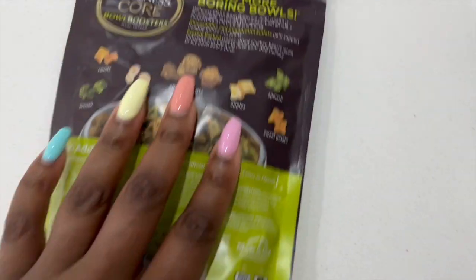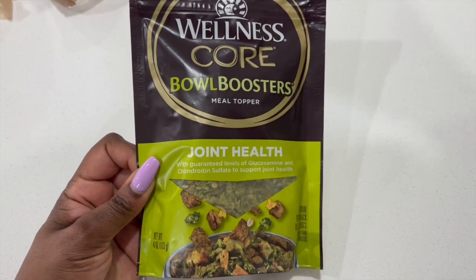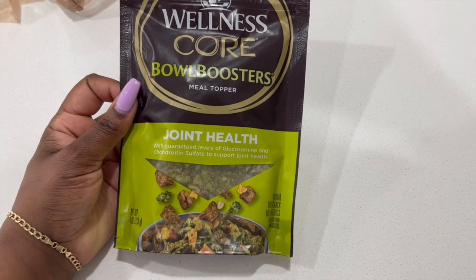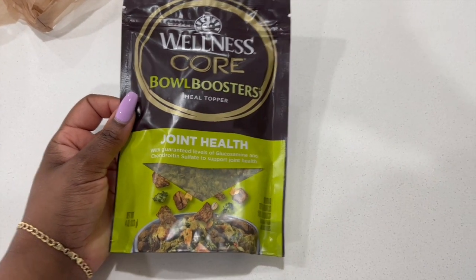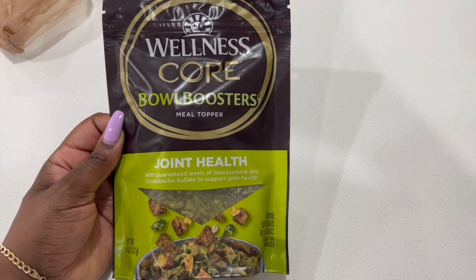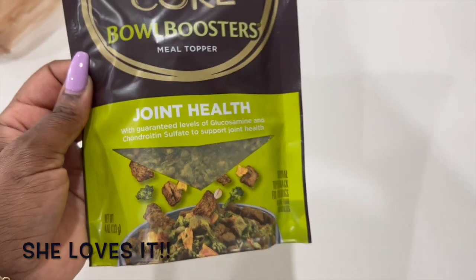We're home. I picked something up for Marley. Something that she's never tried before. This is a meal topper. So essentially, it's like a supplement. You just sprinkle some on top of their food, their kibble, whatever it is you're feeding them. They had several different kinds, one for gut health, one for skin and coat, and one for joint health. And I've noticed that Marley now limps quite a bit when she just wakes up in the morning. You know, she's an old girl, she's 14. So I thought I would try this in her food and see if it helps or if she even likes it. She's pretty picky, so I'm not even sure she'll like it, but we'll give it a try tonight.